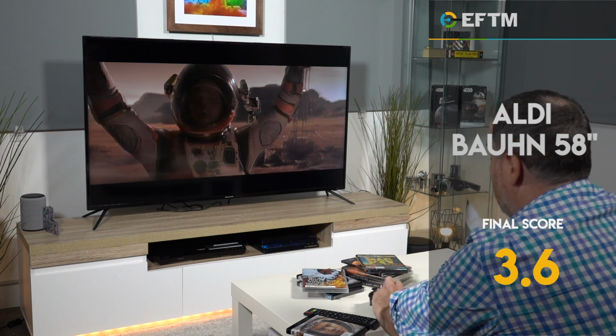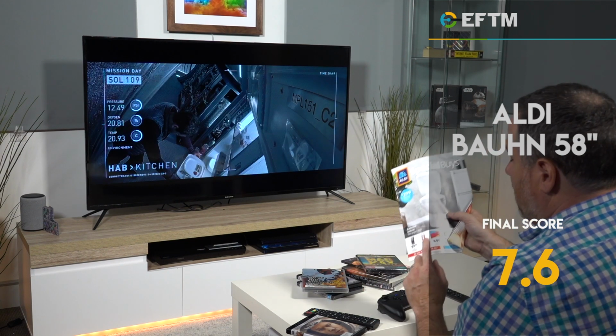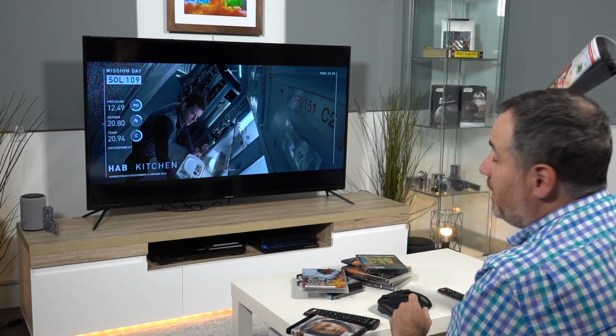It's, as we say, an Aldi Special Buy. And if you look at the details, available Wednesday, 17th of July. So this week, $499 at Aldi, the Bauhn 58-inch TV. Worth a crack if you're looking for an affordable 58-inch TV.